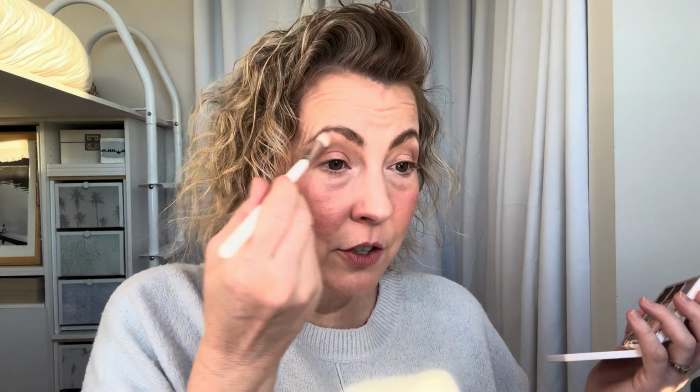And then this, it doesn't look like it, but it doesn't have anything on it or very much on it. It's just an empty brush, and I'm using it for blending. Don't worry, I will fix that. It's driving me bonkers too.